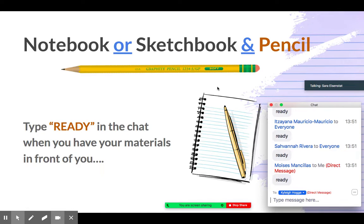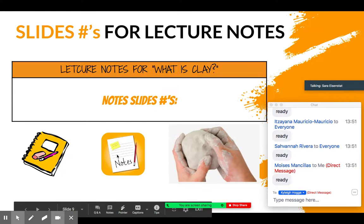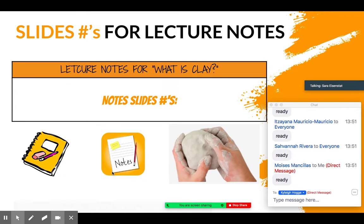I find that when we're organized in our note taking, it's easy to go back and reference notes, and you are going to be taking some quizzes where you can use your notes, and that will be super resourceful if you have them organized. At the end of the lecture, I'm going to plug in the slide number. So if I move too quickly, anytime you see this icon that says notes, you'll know that I want that note in the sketchbook for this lecture, okay?